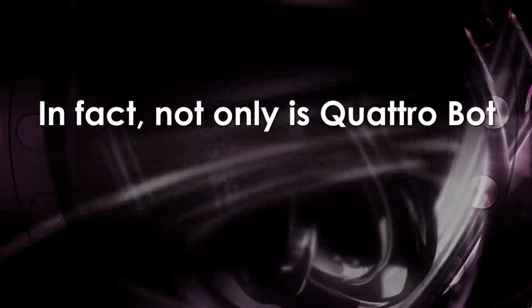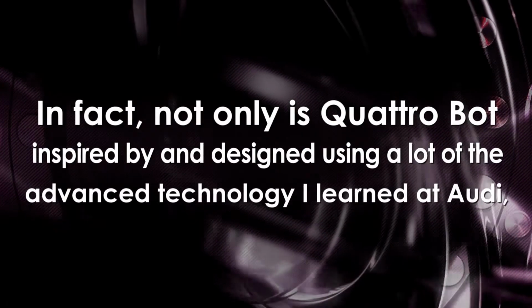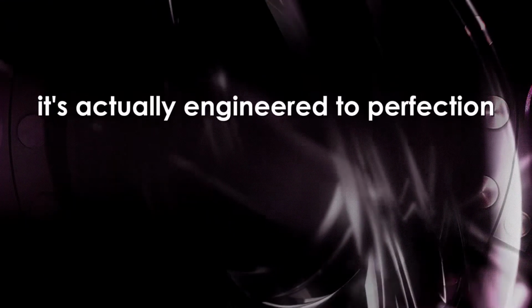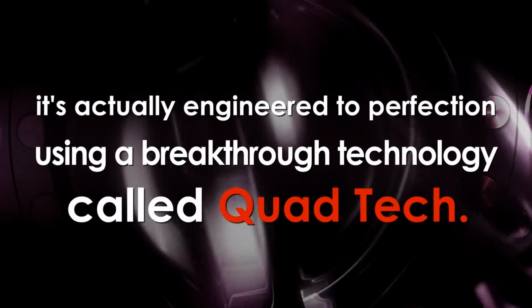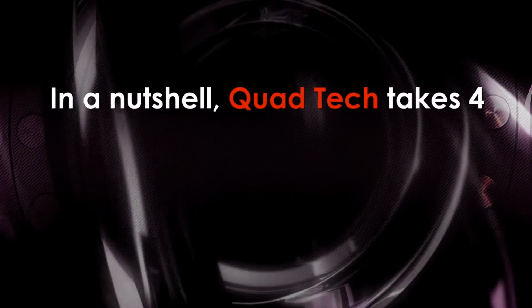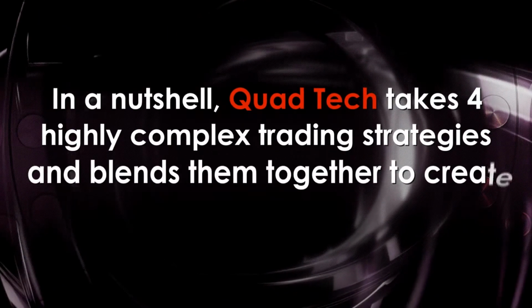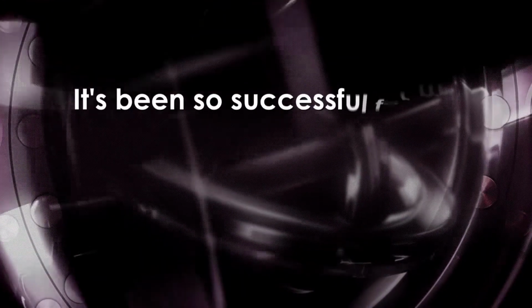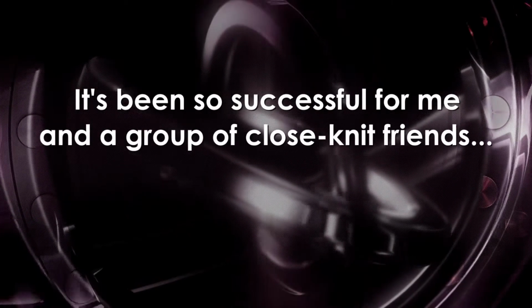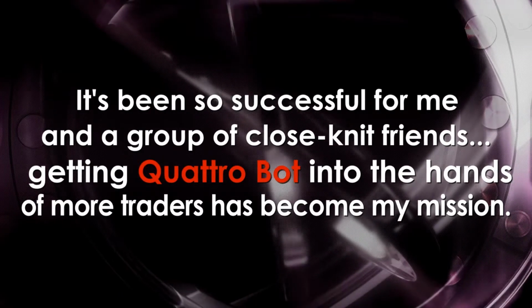In fact, not only is QuattroBot inspired by and designed using a lot of the advanced technology I learned at Audi, it's actually engineered to perfection using a breakthrough technology called Quad Tech. In a nutshell, Quad Tech takes 4 highly complex trading strategies and blends them together to create an unbeatable winning method, month after month. It's been so successful for me and a group of close-knit friends, getting QuattroBot into the hands of more traders has become my mission.